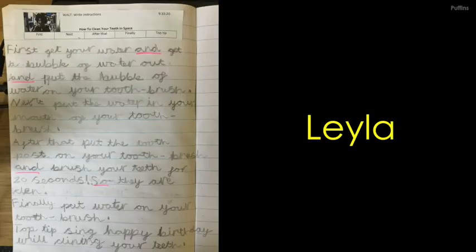Moving on to Year 2, we have Leyla in Puffin's class. They've been learning about how to brush your teeth in space. Leyla has written some fantastic instructions. Leyla used time openers and conjunctions, which they've only learnt this week. Leyla took her time with the task, concentrated on her handwriting, and took pride in her work. Amazing work, Leyla. Well done.